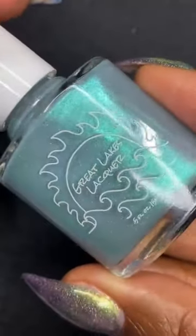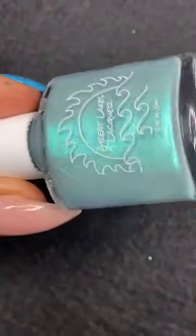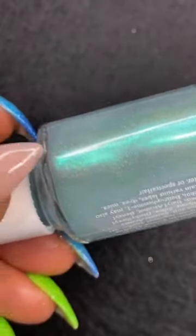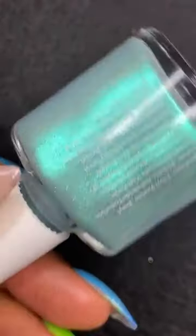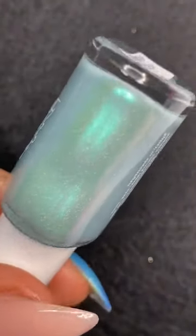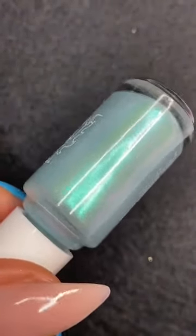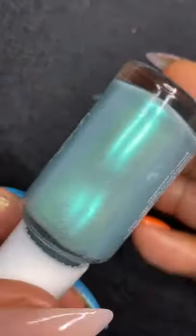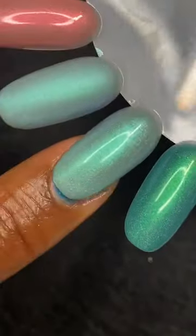All right. Then we are going to move along to Mariah of Great Lakes Lacquer. And this is the Unbendable. And this is $13. Oh, I just love the shift in this. There is no cap. And Mariah is continuing her series that's inspired by Avatar, The Last Airbender. And this is a grayish seafoam green that just glows with green to blue to purple and pink shifting shimmer. And it's got a little scattering of holographic glitter as well. Such a beautiful polish. And let me show it to you on brown sugar.